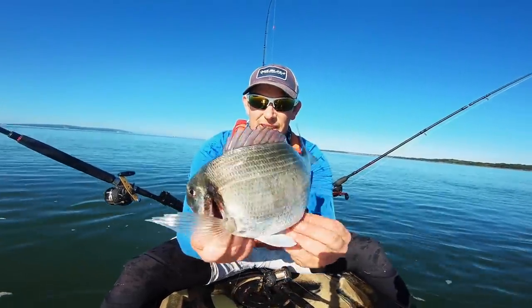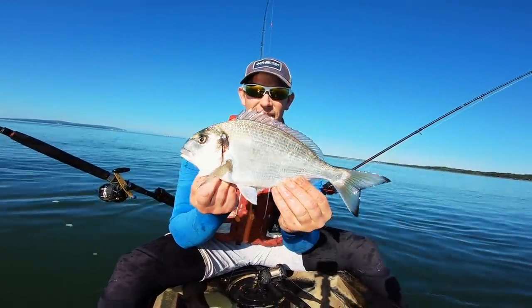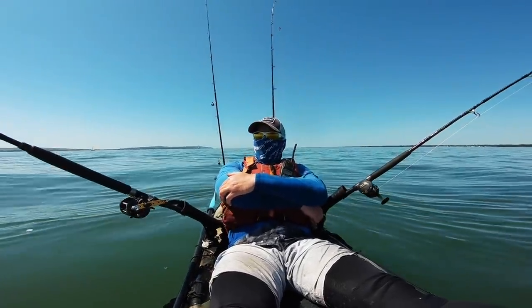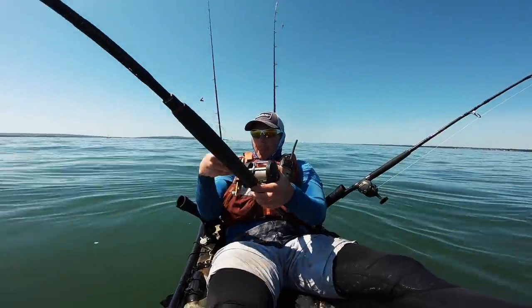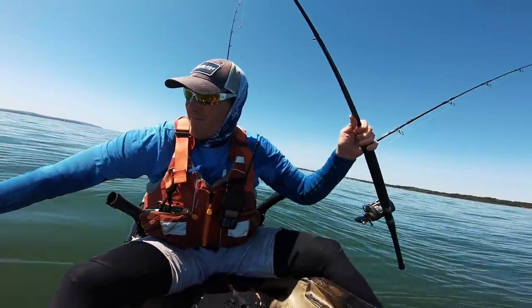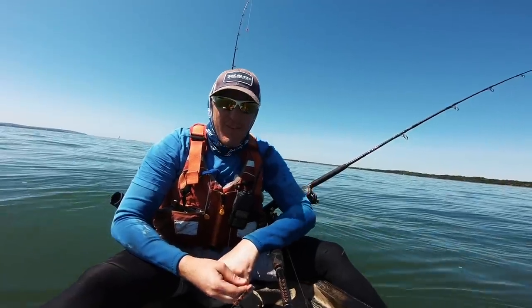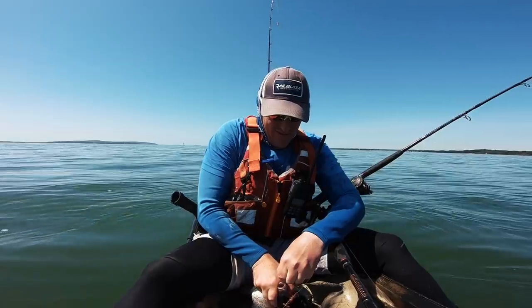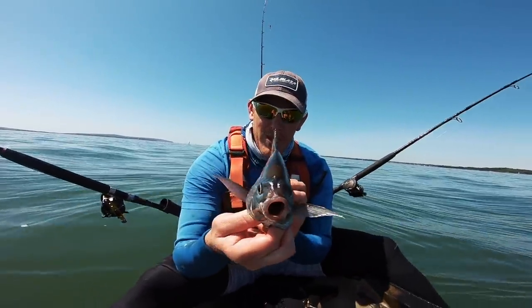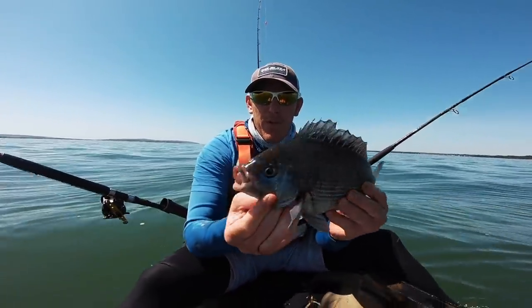Came here to catch gilt heads and a quarter gilt head. Nice little gilt head bream. Bream. There we have it. One of my target species today. Beautiful colours on that.